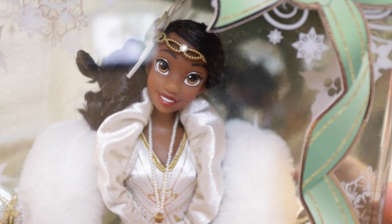Plus her sculpt. Look at her new sculpt. It's a completely new sculpt for Princess Tiana, and she looks gorgeous. And I just wish it came with a stand, because I'm pretty sure they don't come with stands, which I think for $50, they really should. But I digress. Okay, let's open this. I'll be right back.